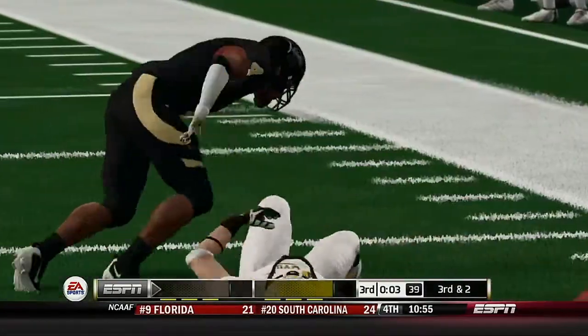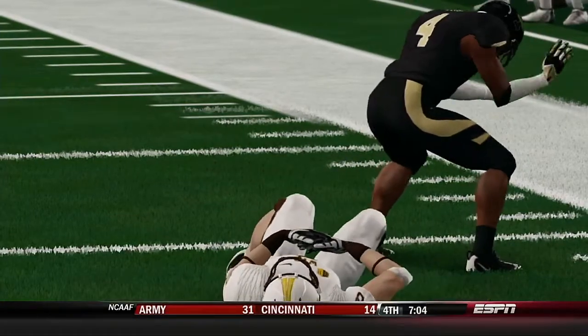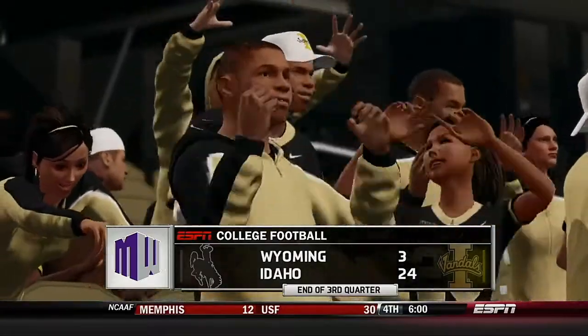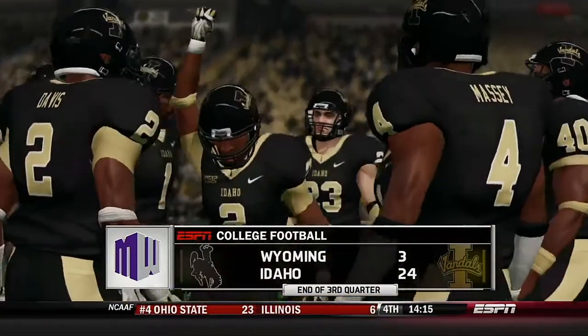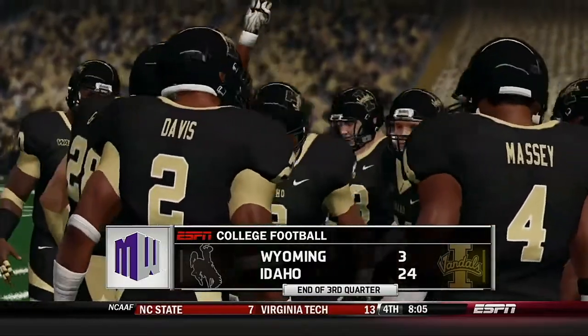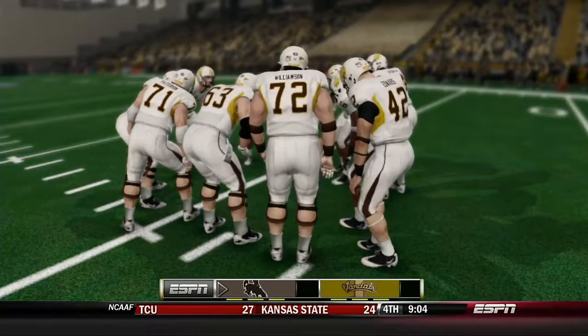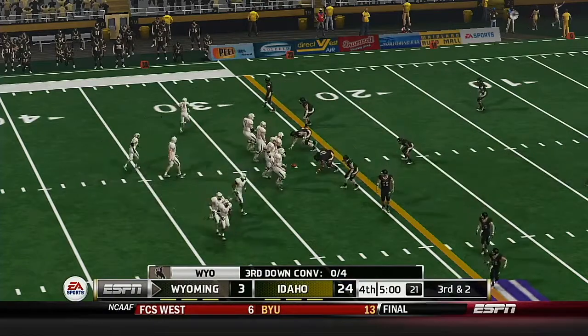They'll bring him down for a loss on the play. Loss of one there for the halfback. We played three, and this one's pretty much gone as expected. 24-3, Vandals. Welcome back to the action as we resume play in quarter number four.